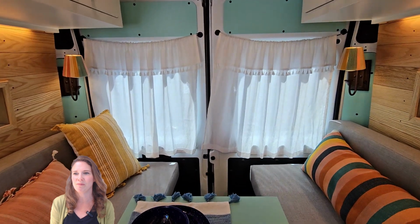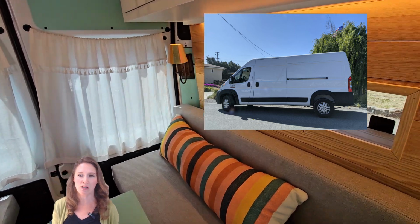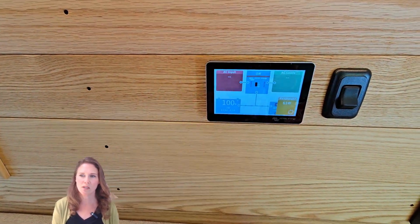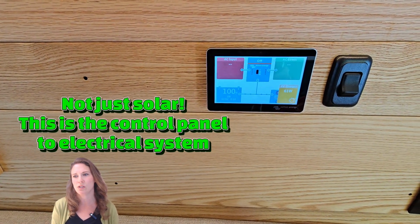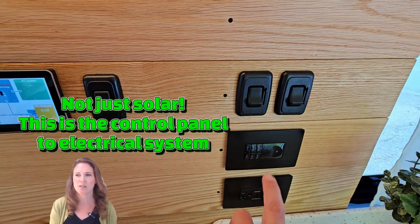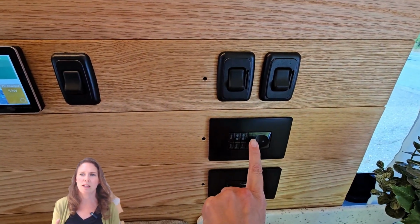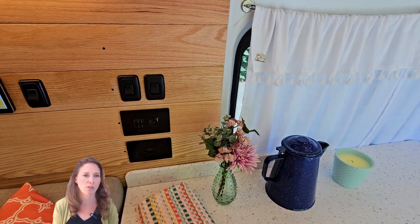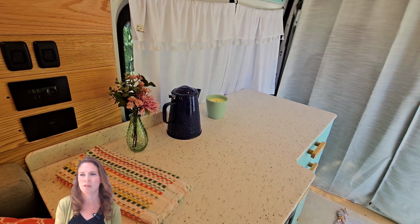And then we have windows. So I bought this van when it was completely a shell. So the windows were also added, and there's 6 total. Now this is the control for the solar, and so I can be totally off grid or plug in to charge, and this is where you see all the controls. And then you can also see that there's the light switches, there's for above, and then there's also a dimmer. That's for the hot water heater, and then these are electrical plugs, so you can charge your phone or whatever it is. And then this is a dual slider van. So each side has a door that opens, and then there's windows on both sides.